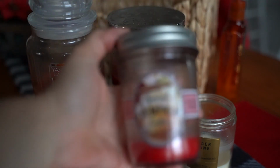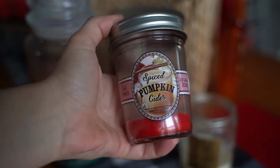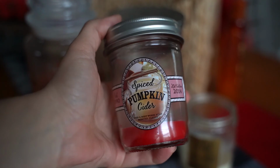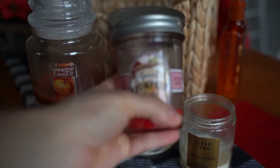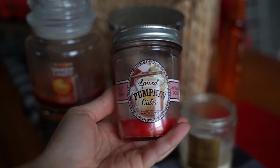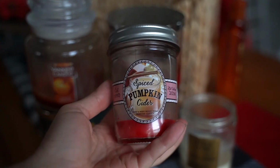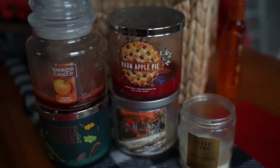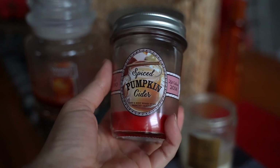This one here is spiced pumpkin cider. To me, this was a 2014. This was actually a gift I was given from a friend that knows that I love candles. And she was like, oh, I have this really old one that you might want. This was juicy, it's definitely a drinkable scent. I didn't get pumpkin. I didn't get heavy spices. It just smelled like apple juice. But it was very, very, very light and not very strong.